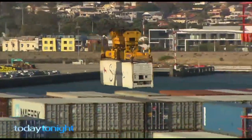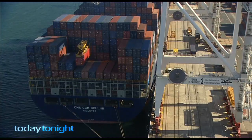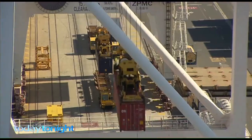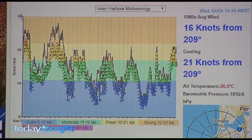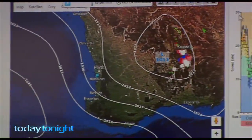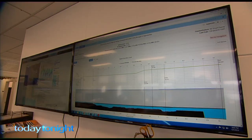We put blocks on ships until they're full, and every block is worth money. And if you can load that ship until the point where it can't load anymore, you've done your job. Loading those ships, a technological marvel. Automated sensors feed tidal, wind and pressure information directly into a central system, the dynamic underkeel clearance chart. Programs like this allow us to maximise the depth of the ships in the facilities that we've got without having to spend millions of dollars to improve them.